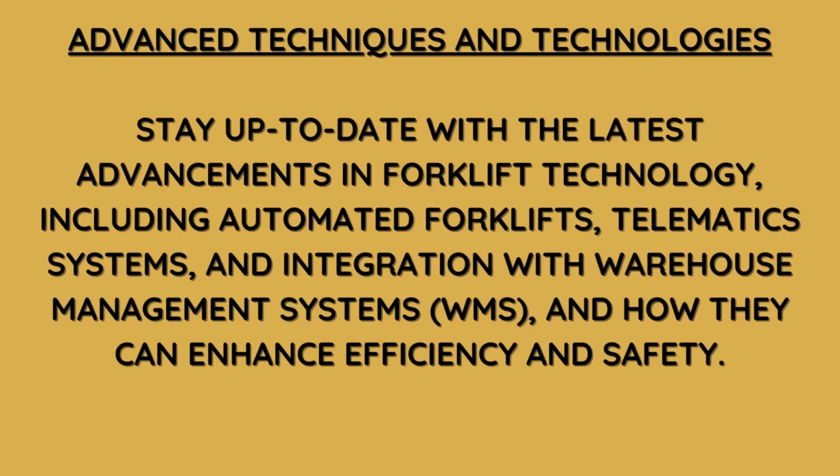Advanced techniques and technologies. Stay up to date with the latest advancements in forklift technology, including automated forklifts, telematics systems, and integration with warehouse management systems, WMS, and how they can enhance efficiency and safety.